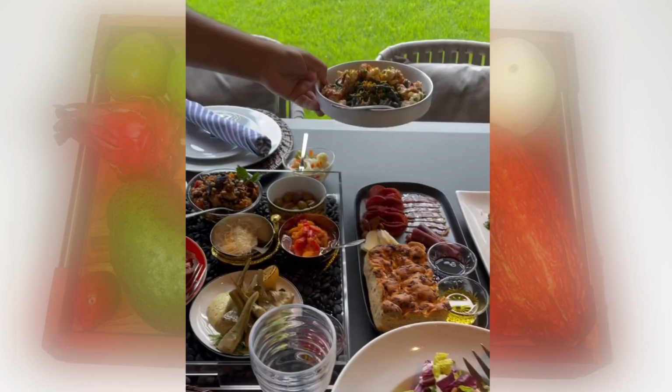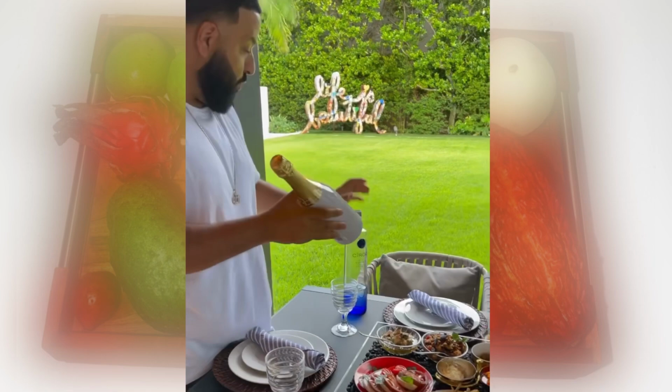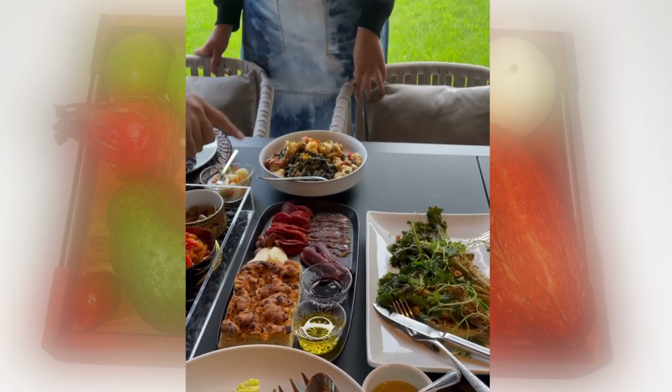So this is Italy? Mm-hmm, focaccia. Let's go to Italy. Lunch in Italy. Nella, you want Belaire? Or you want Ciroc, or you want both? Both. Belaire, Ciroc. Let's do it. Melissa, what's this though? Focaccia, this is beef salami. Well, what's this again? This is a squid ink pasta with lobster. Let's go to Italy!